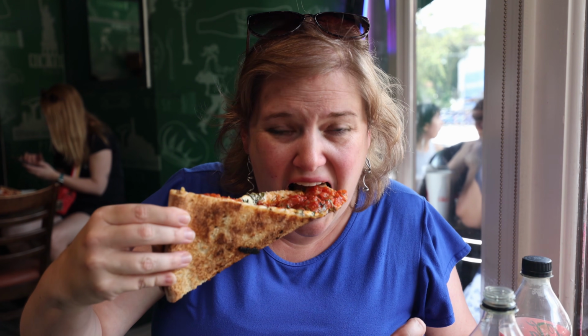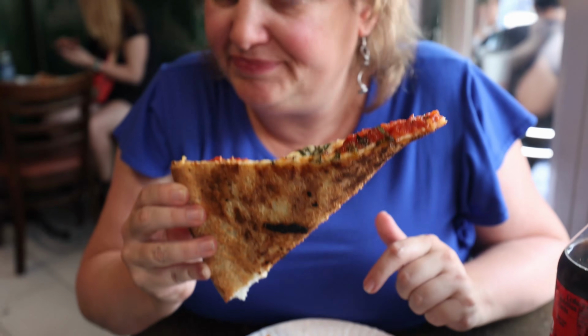That tomato sauce is killer. It's got so much flavor in there. You can tell that there's a lot of herbs and spices in that tomato sauce. And just the cheese, you pulled it off. There's so much cheese on here. And crust, I gotta say, this crust I like better than John's at Bleecker Street. This is dang good pizza.